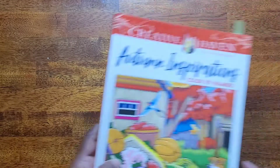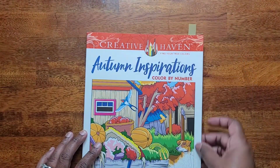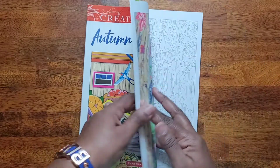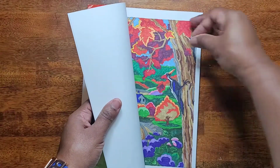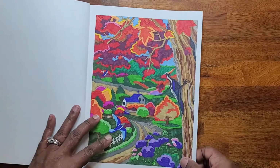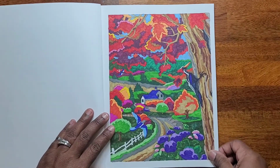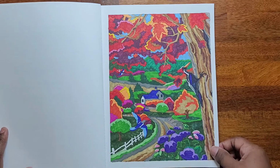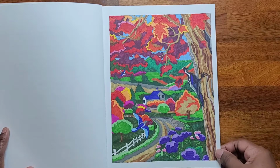Next, I did an image in Autumn Inspirations by George Tufekcis. I think on this one, guys, I used Bic. I want to say markers, but I'm not sure. They're Bic. How about that? Bic markers.